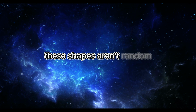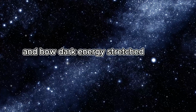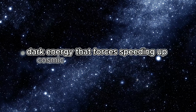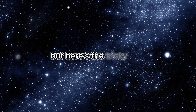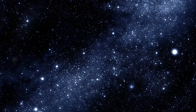These shapes aren't random, they're clues to how the universe expanded and how dark energy stretched it over time. Dark energy, that force speeding up cosmic growth, pulls voids apart, making them bigger and more distorted as the years roll by. But here's the tricky part: figuring out a void's exact shape isn't easy.